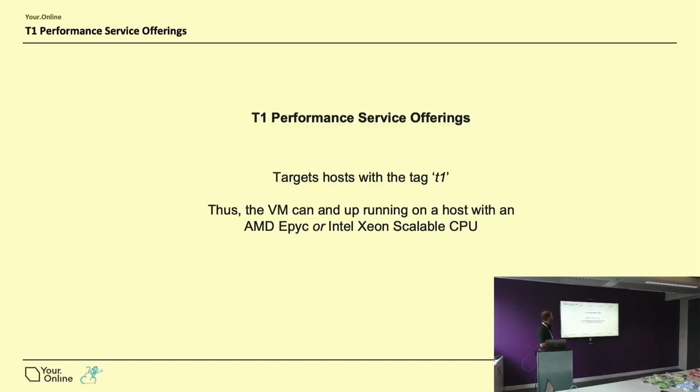So indeed, we have the T1 performance service offering. It simply targets hosts with the tag T1, and it could either be the AMD Epyc or the Intel Xeon Scalable. And yeah, we might be reviewing every year, Dan, to see if this is still fit to be in tier 1, yes or no, or it needs to move to tier 2.